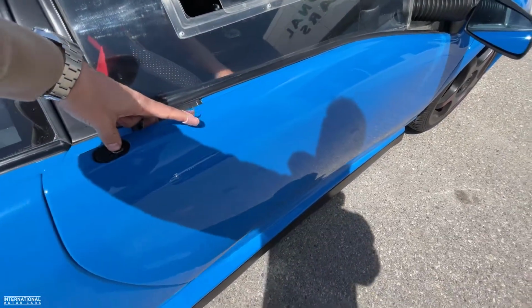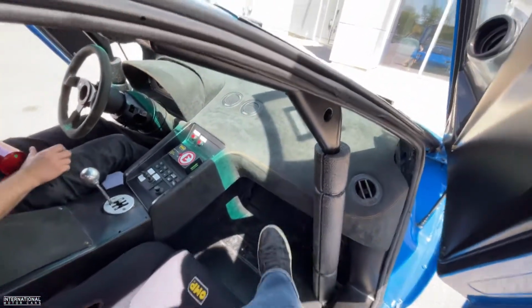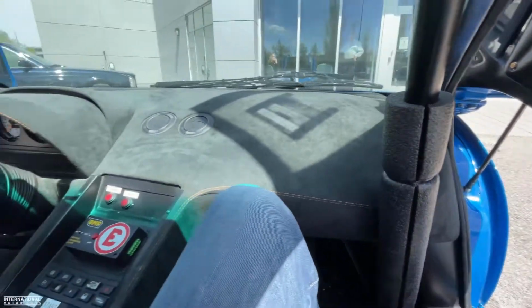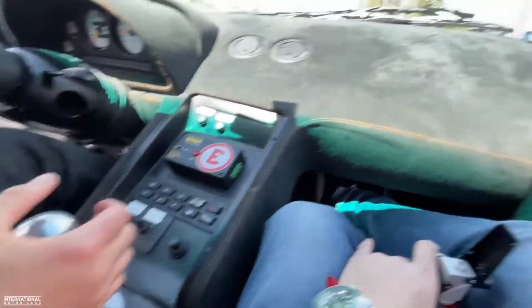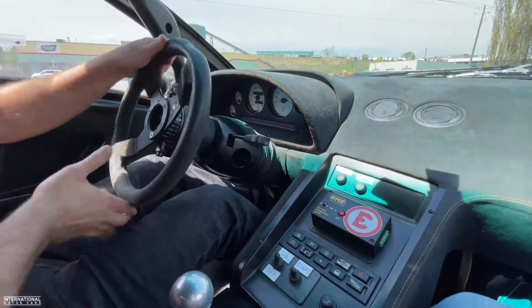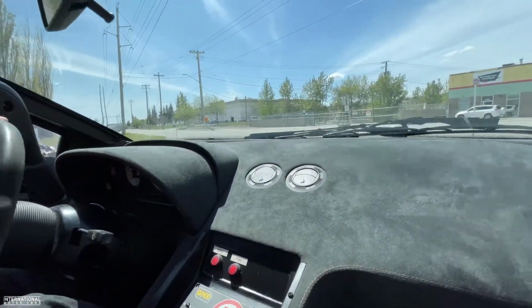All right, so I am gonna get in the Diablo. And, whew. Do you need me to hold on to that? Yeah. Okay. That's your window right there. That's all you get. No power steering. First gear's down. Good my way.